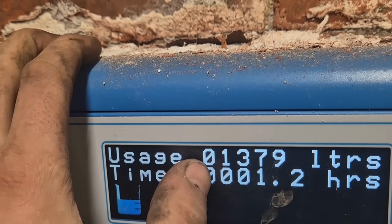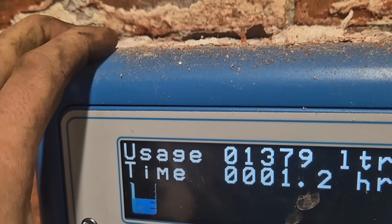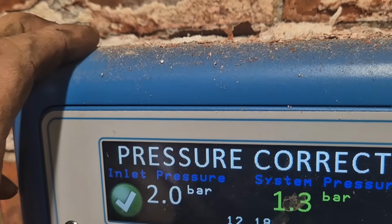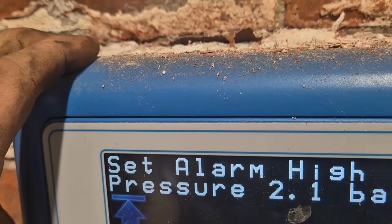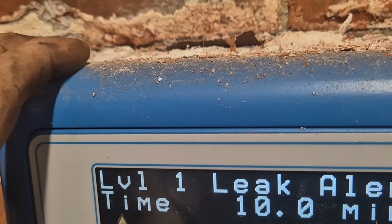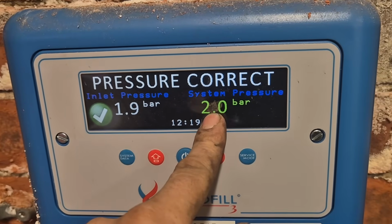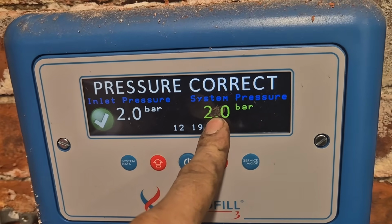See, it's used a fair bit of water. It's run for 1.2 hours and it's used 1,372 litres. But we don't know when that's from, it doesn't say. It's only been on a minute and we're already at 1.9 bar, 2 point. It's gonna go to high lockout again.